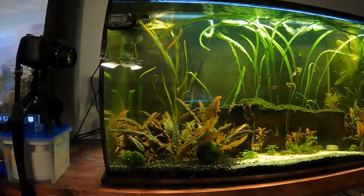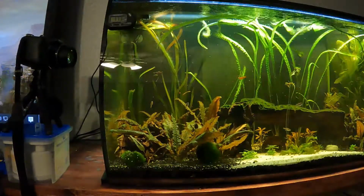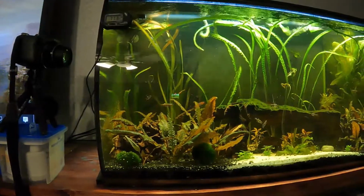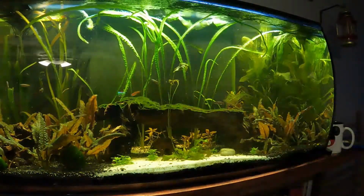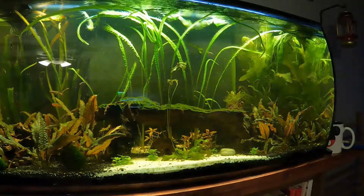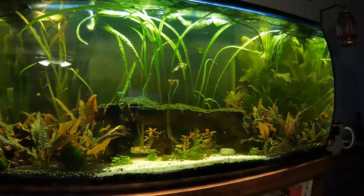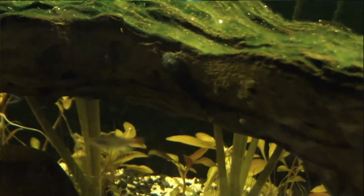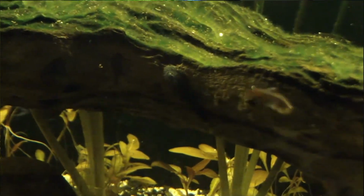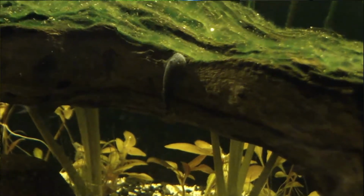Now, as you probably saw before, he was a little tiny guy. So, oh, there he is. He's on the driftwood, right in the center of that big piece of driftwood. Let me see if I can get a little bit better look. There he is. Well, only time will tell how happy he's going to be or not. So I think we'll leave it here.